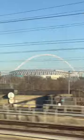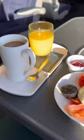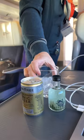Hello, Wembley Stadium. Whoa, breakfast served already. We're going twice as fast as the motorway lorries and we stop in Birmingham, checking out the HS2 station. And again, we shoot north. It's lunchtime. Yes, this train actually has two meal services.